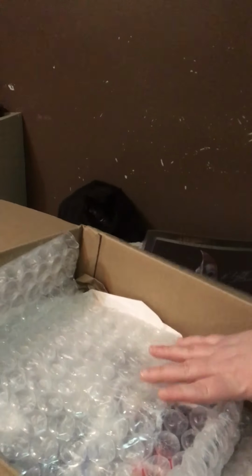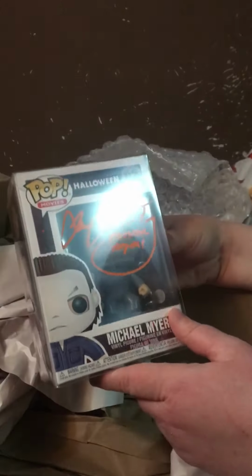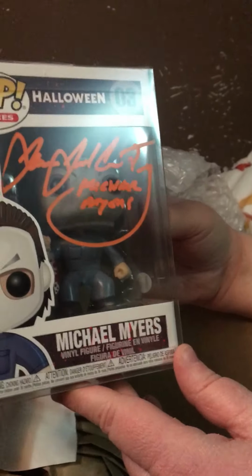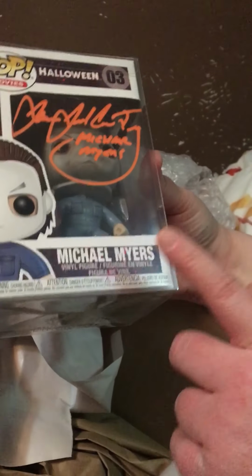So here we go. And last but not least, when I saw this, I was like, holy crap. Oh, I've been wanting one of these, and to get this was freaking insane. So this is a Halloween Funko Pop autographed by Jude Courtney, who plays Michael Myers. That is freaking insane. I now have a Nick Castle one, which is the original 1978, The Shape, or the Boogeyman, or Michael Myers, whatever you want to say. But this is actually signed by Jude Courtney.